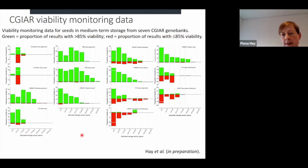You can see perhaps in particular down here, this is data for the tree species seeds at the World Agroforestry Centre, where we have got more of the red bars. And this is just perhaps an illustration of the lack of investment into the ex situ conservation of tree species.